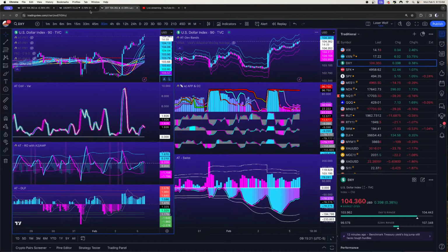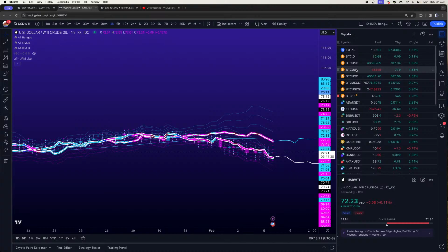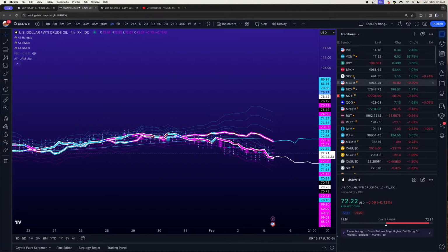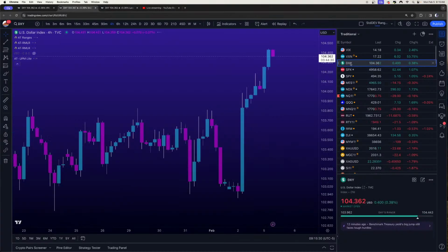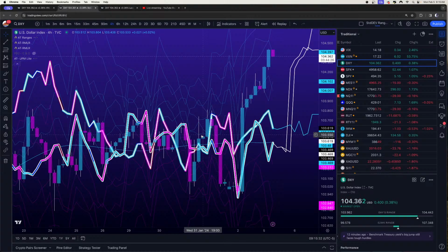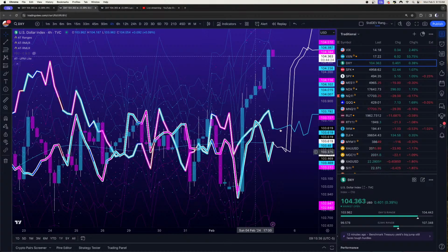All right, beautiful. Let me look at, what were we on there? Oil. Let me get this back on Dixie here. This is the RMLRs. We got 4 hour. Yeah, this thing's spun up pretty well. Got some nice mean reversion points there. Pretty damn low. Look at that too.